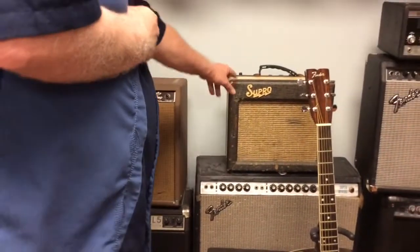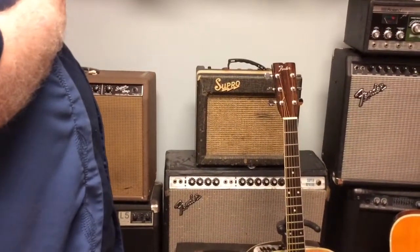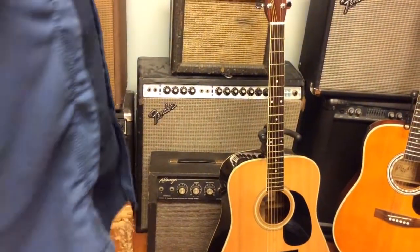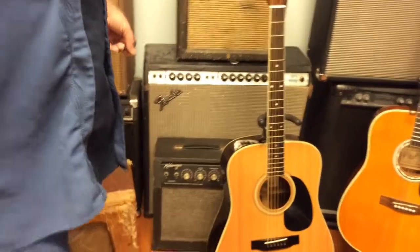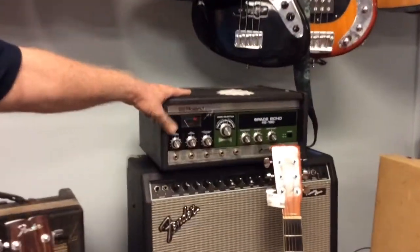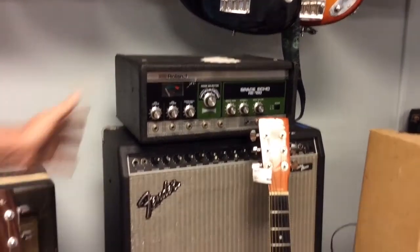We've got a nice little Super O amp right here. It plays just fine. I took it home and serviced it not too long ago. Below that is a Super Reverb, and I actually have a nicer Super Reverb as well, but you'll have to come in to see it. Silverface. Here we have the legendary Roland Space Echo. This is a great piece in great shape, works fine.